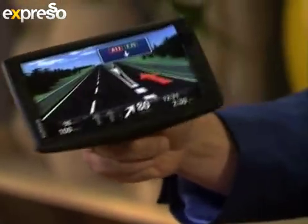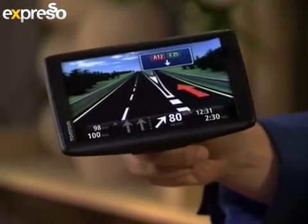So the second one, and that's actually the latest one. If you compare the screen sizes, this is the 6-inch screen. Can you watch a movie on that? Well, this is the biggest navigation you will find in the market at the moment. It's for people that drive bigger cars. It's for the more elderly people that really want to focus on the screen itself.